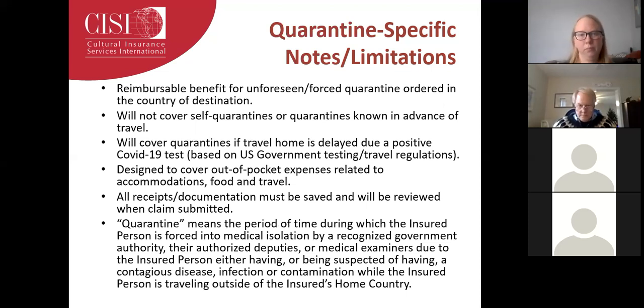Quarantine specific notes. This is a different benefit, it's new, and it's a reimbursable benefit. It's for unforeseen enforced quarantine ordered at the country of destination. Okay. We're not going to cover quarantines that are self-quarantines or quarantines that are known in advance of travel. So if you know that when you get to a particular location you're going to be required to quarantine as soon as you get there, that is something that's known in advance, and that's not going to be covered.